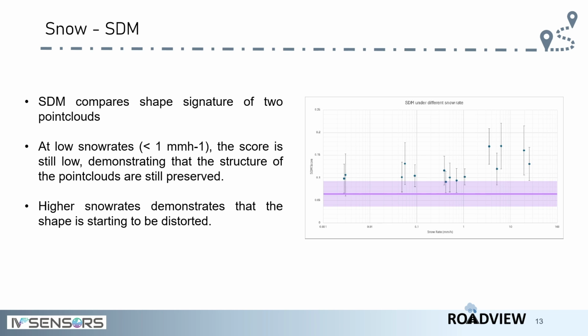And finally, we've also used a metric that was developed by one of the other researchers in our group. This point cloud comparison metric looks at the shape signature between two point clouds. It's really trying to understand the structure of the point cloud and see if they're the same. Here we can see that whilst the shape of the point cloud is more different, it is not as bad as you would see with rain, where you have too many points and can't tell the shapes. Around 0.1 is still relatively consistent, where you can see all the features in the point clouds. But with higher snow rates, we start to reduce the similarity of the shapes.